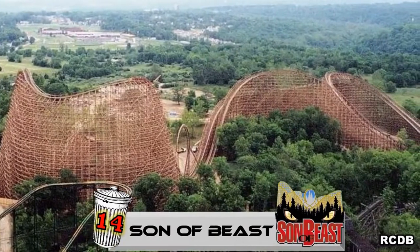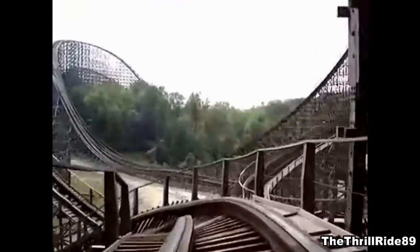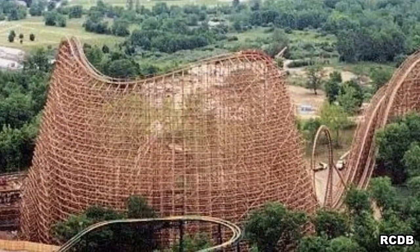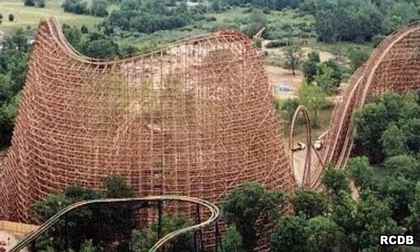Number 14. Son of Beast, an RCCA wooden coaster at Kings Island in Mason, Ohio. Speaking of wooden monstrosities, this is just a middle-of-the-road GCI, the first wooden coaster to clear the 200-foot barrier and feature an inversion, a 118-foot barrel roll!